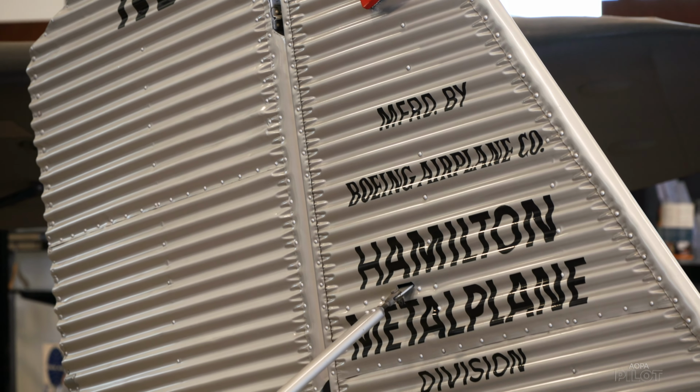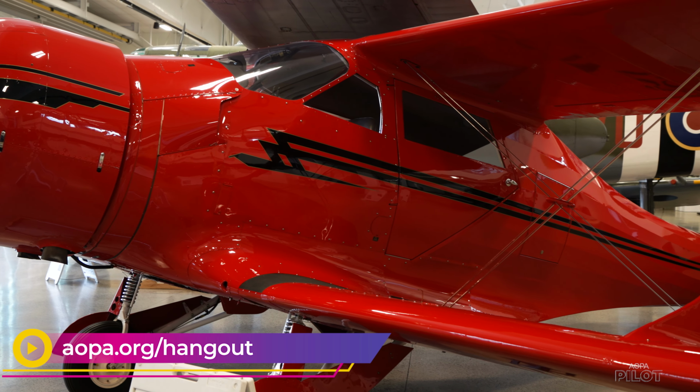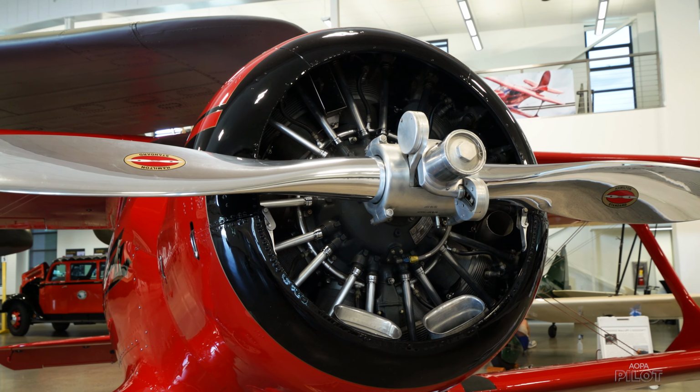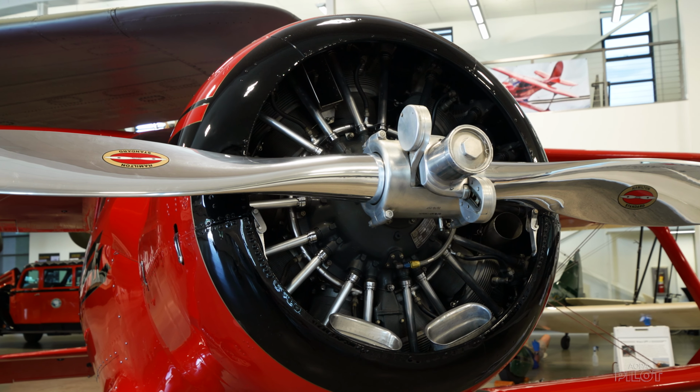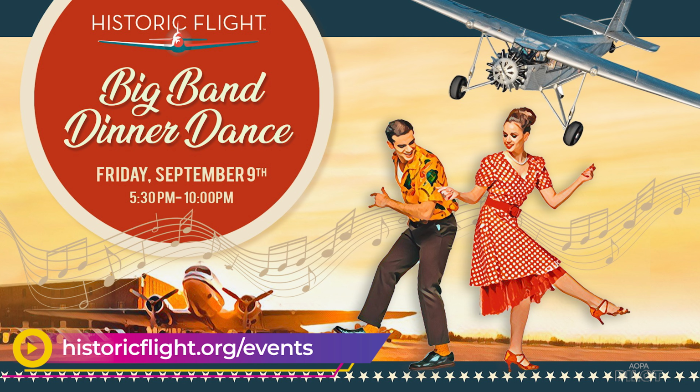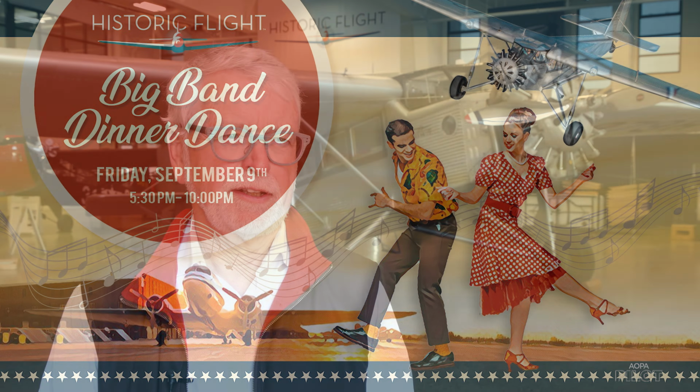The museum is open to the public Tuesday through Sunday, 10 a.m. to 4 p.m. It will be open during the AOPA Fly-In September 9th and 10th. And the museum is hosting a special event on Friday night. We're going to have a big band dinner dance with a 9-piece orchestra, vocalist, and grand piano, and professional dancers to show us how it's done. Nice dinner. We have capacity for 325 people. I imagine it'll sell out before the event.